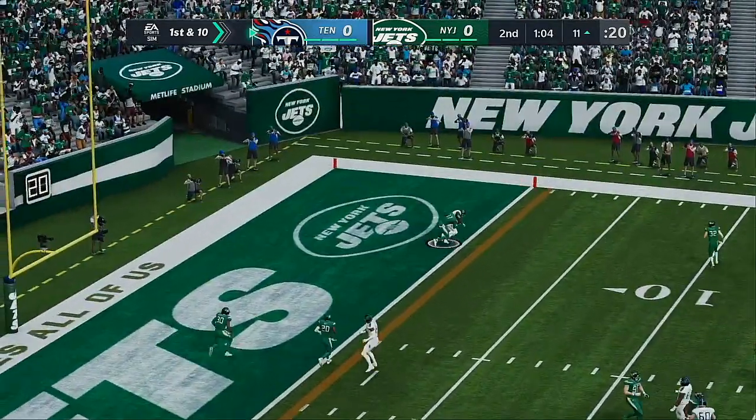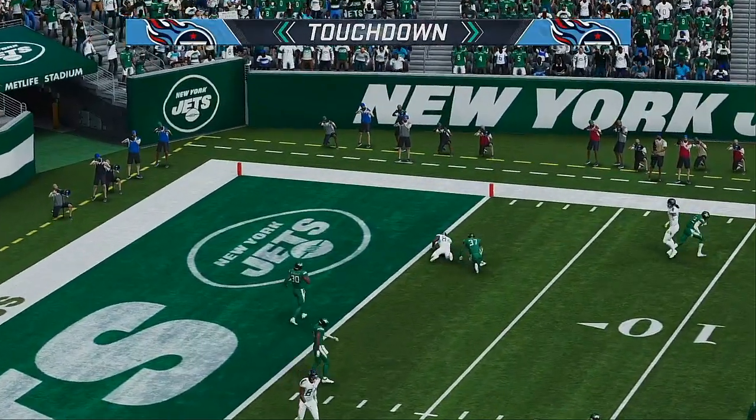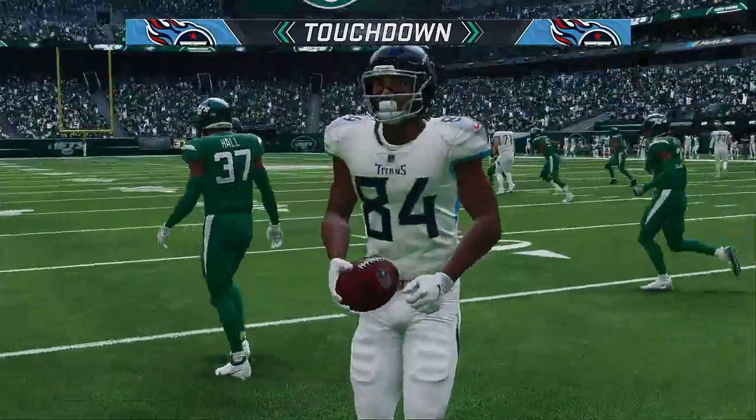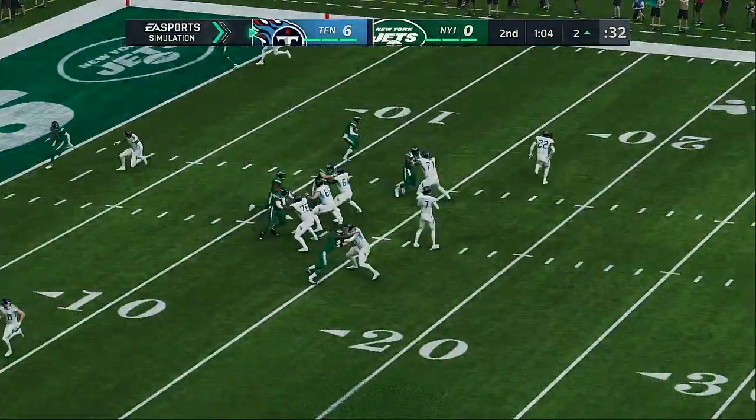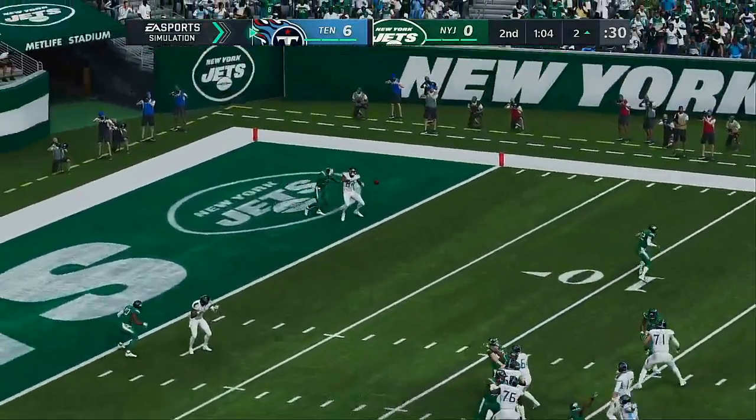Throwing again is Tannehill. And into the end zone for a Tennessee touchdown. To Corey Davis. An 11-yard touchdown. As his guys are first onto the scoreboard here this afternoon.